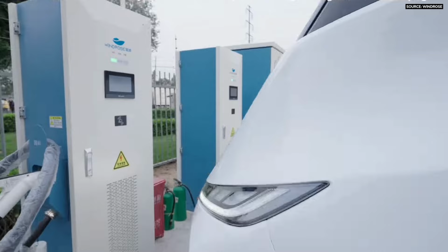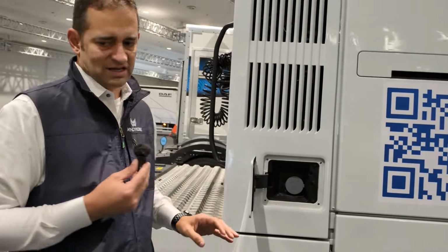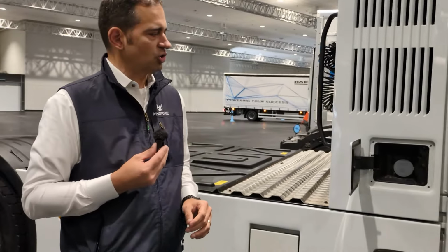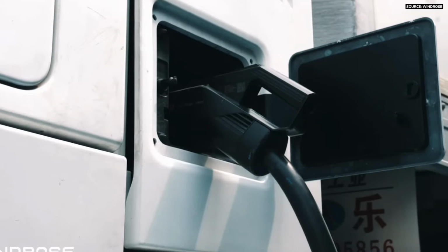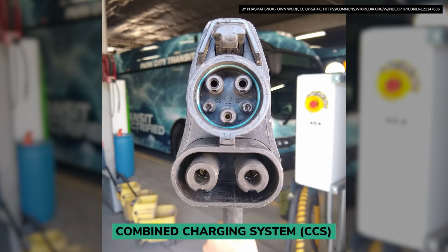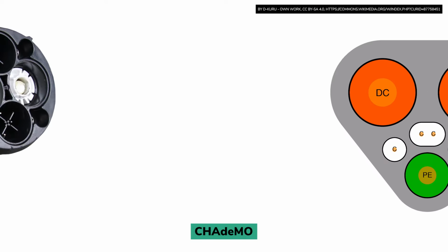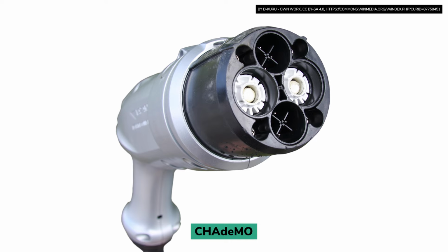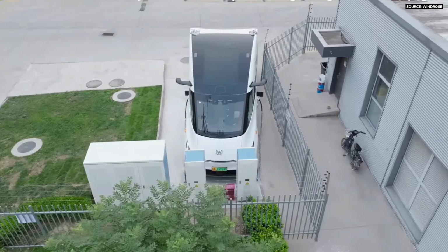One of the other things that's unique about our truck is we have a charging port on each side. And because we're a global company, we are adapting to many different charging standards. CCS, which is kind of the predominant standard right now, MCS, which is a megawatt standard, which has a different connector, and then there's an Asian spec, CHAdeMO, that you'll see here. One of the neat things, though, with the Windrose truck is we do have a charge port on each side, and this allows us to do several different things.